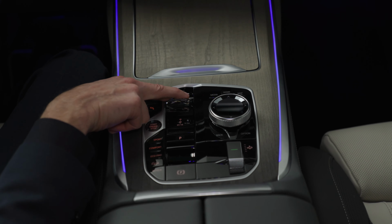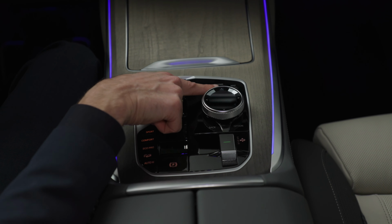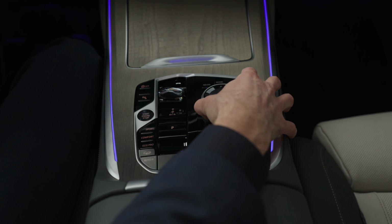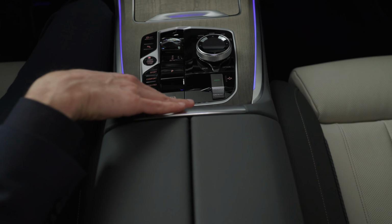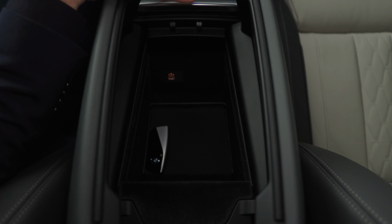Then here, new shifting lever, really slim integration for that. And also here you still have this controller for the infotainment system that you can easily control while driving. Air suspension up and down, you can also do that manually. And then you have the split armrest as we know, with another USB-C charger now.